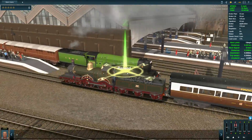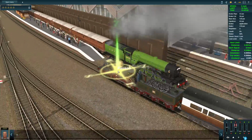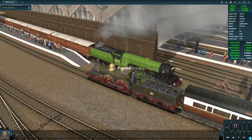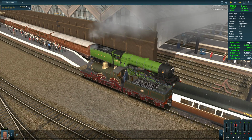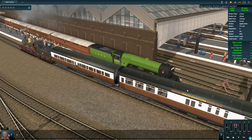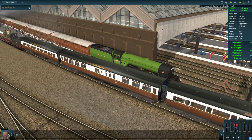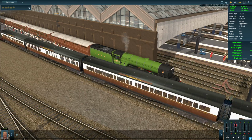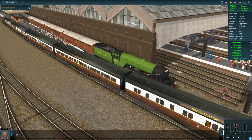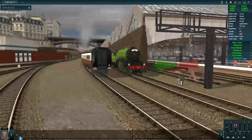Let's find out. It seems a little bit laggy when I was playing. I'm assuming that's because of the amount of steam engines and just the amount of steam on this. Oh, on Paddington. Right. Okay, first thing I want to say, the sound of that train is awesome.